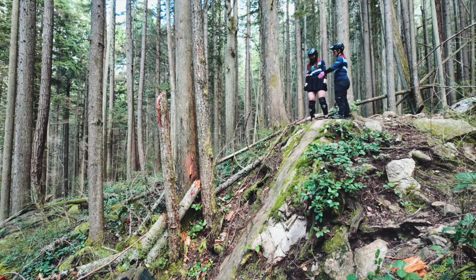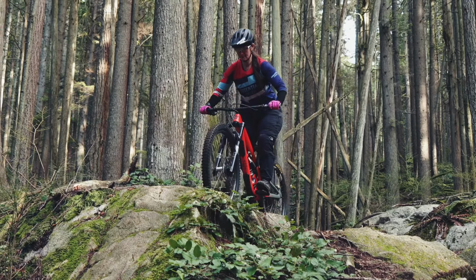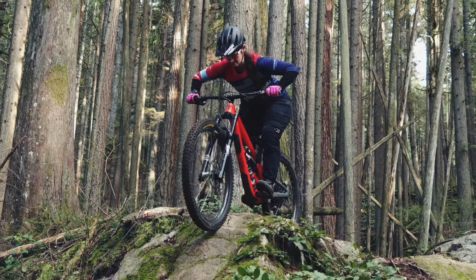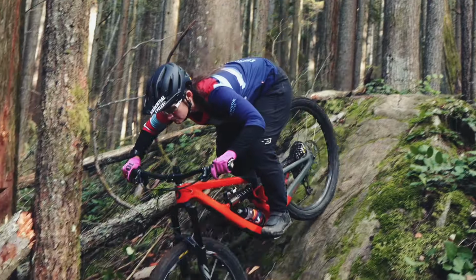That's right. And so you've got to look ahead. You can't watch your front wheel. You've got to be looking ahead. Because you're looking at where the transition is at the bottom there so that you can push into the transition. And then you're looking ahead again so you don't go shooting straight ahead off into the forest.